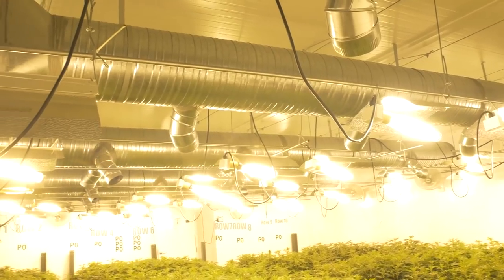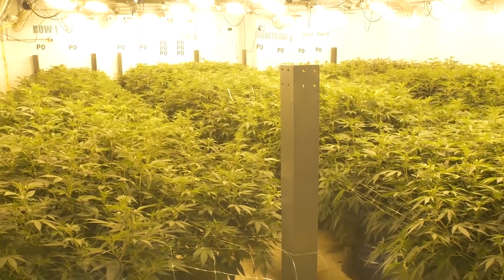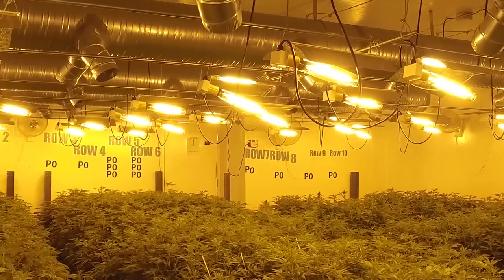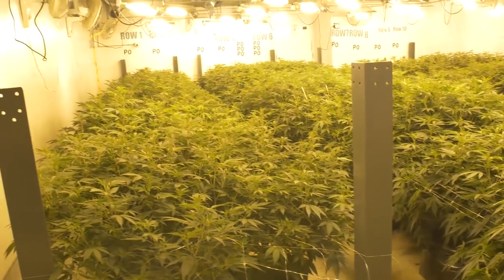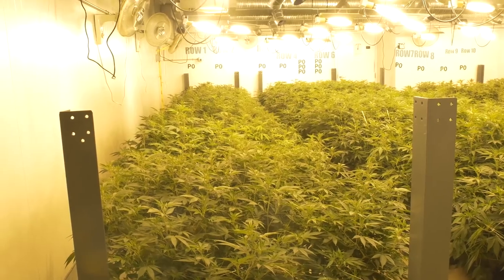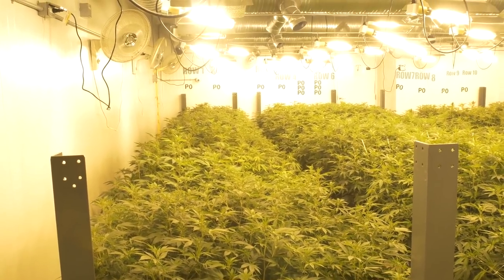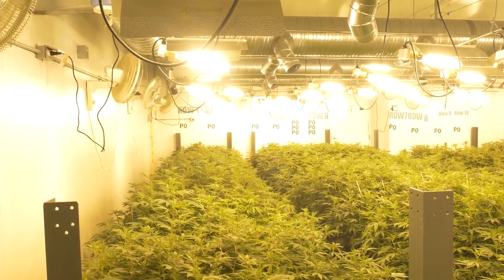This is a 40 light garden. These are all just coming into flower. They're about a week and a half in, so the flip has happened and they're just starting to stretch, and you're starting to see the actual flowers start to form ever so slightly. You can tell a good grow room by the amount of movement within the whole room. There is no one area where the leaves are getting blasted. Every leaf in this room is moving and dancing beautifully. The overall canopy and overall health and structure of the plants are really, really ready for a good yield.